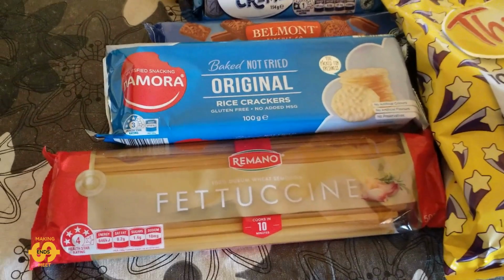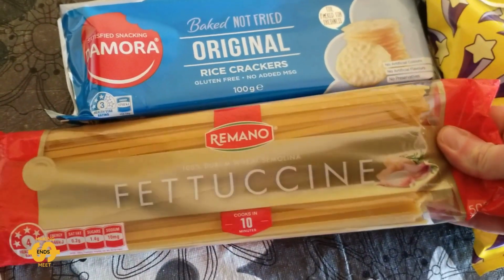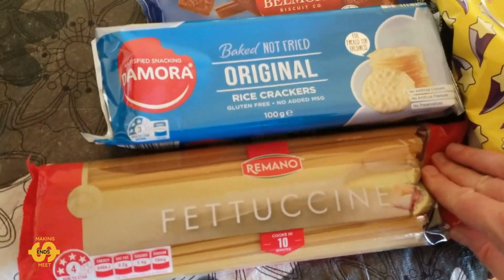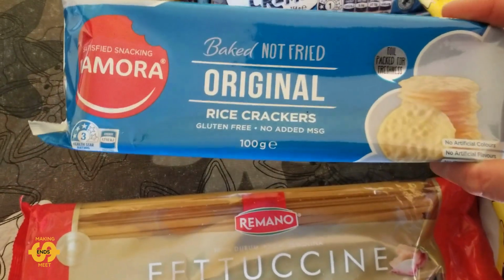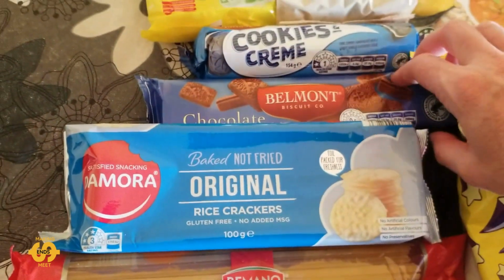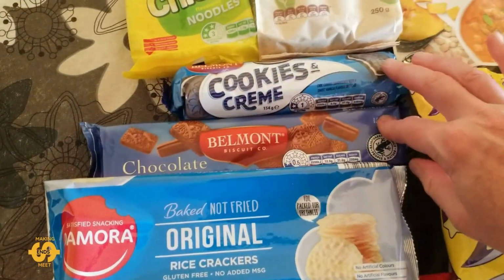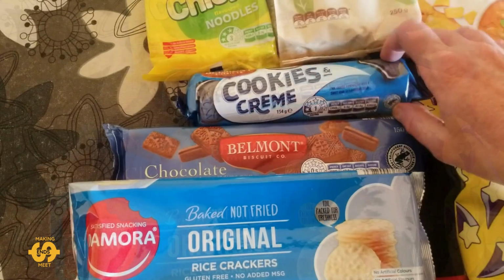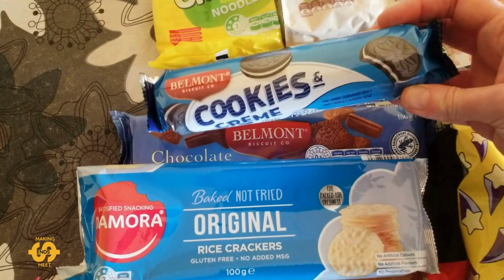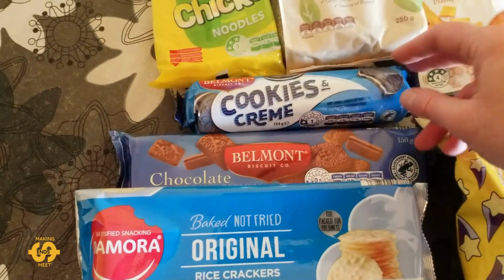Firstly, in the grocery box, I got some fettuccine this week, which is nice. We don't often get fettuccine, and we quite like fettuccine in our family here, so that was awesome to get. There's some rice crackers, original flavour ones. These will probably just be eaten as a snack over the weekend. And there's some chocolate cream biscuits, which I'll probably hold aside for the kids' lunch boxes. And there's also some cookies and cream biscuits. These are a bit like Oreos, I think. I think these might be an Aldi brand, so I'm sure everyone will love those.